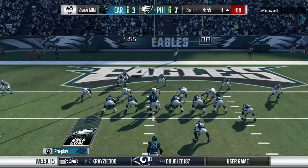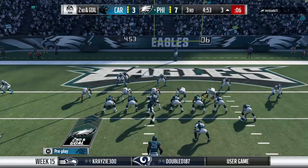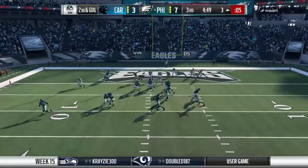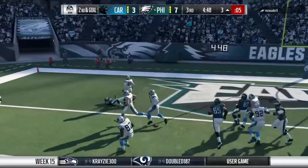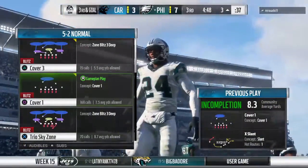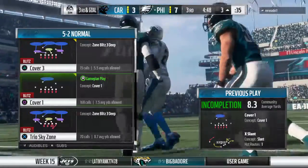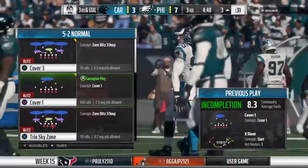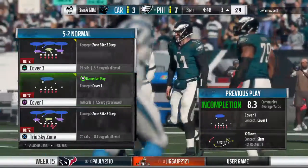They come up in an offset I. Again, they'll throw with Wentz. And the hit jarred it loose. It's incomplete. That would have been a great catch, but it's real difficult to hold on to it because it was contested all the way. Would have been a great play if he'd been able to haul that one in.